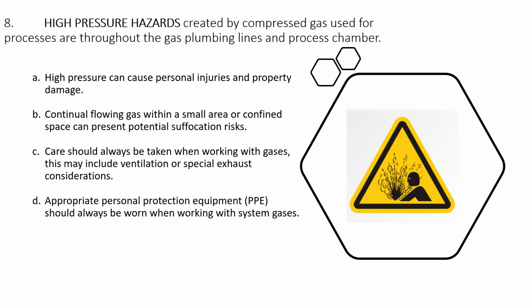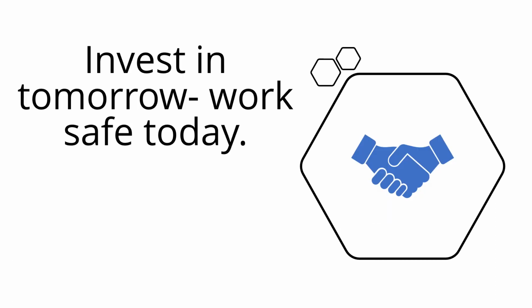Care should always be taken when working with gases. This may include ventilation or special exhaust considerations. Appropriate personal protection equipment, PPE, should always be worn when working with system gases. Invest in tomorrow, work safe today.